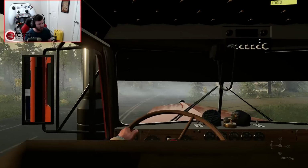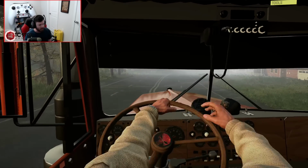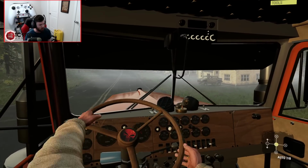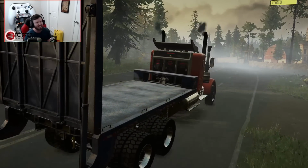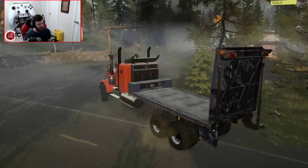Now, if I go to the interior, it gets even crazier. Here's the thing, though. It's got so much torque that you basically go back into the seat and you can't keep your dude far enough forward. But either way, that's a small price to pay for one of the most fully detailed mods I have ever seen. And let's make a quick right-hand turn.